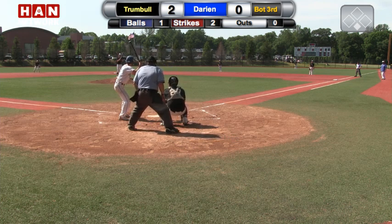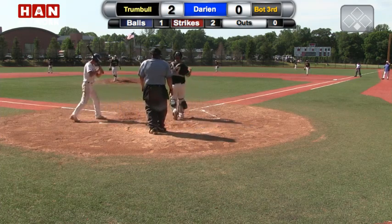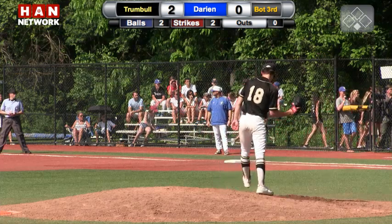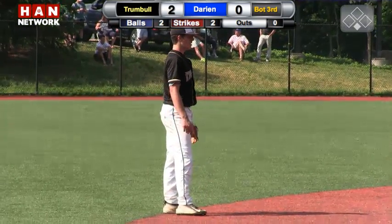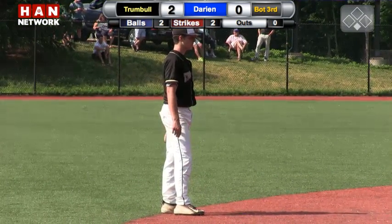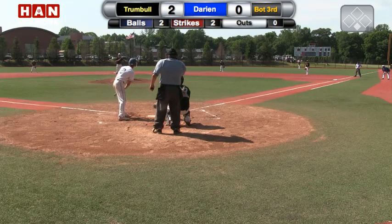The 1-2 pitch coming. Nemchek taking his time. He brings it home. Fastball well high, 2-2. Good crowd on hand. 2 balls, 2 strikes. Nobody out, nobody on, last of the third.